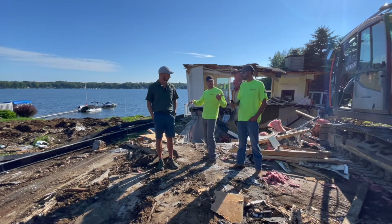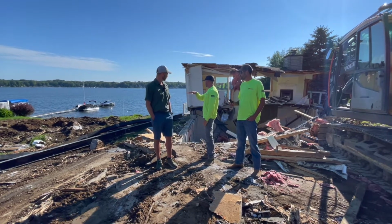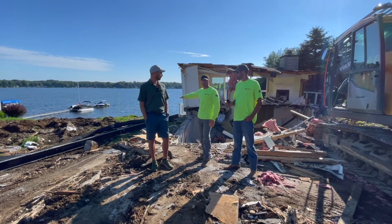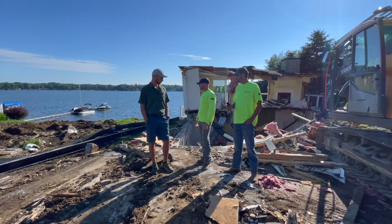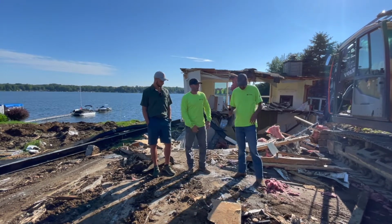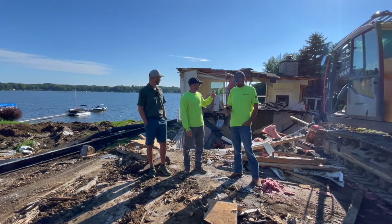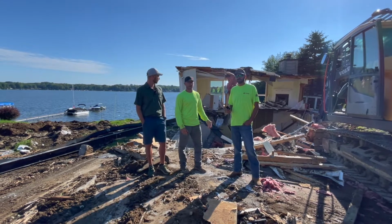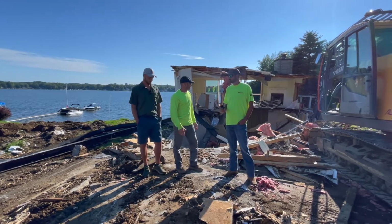Tyler and I went over it this morning, but we're going to have to do a lot of shaving and reshaping and balancing to give them access to get down to the lower walkout level. They have to be able to get in and out, so access is key. And then also giving us just enough room to work around the outsides, and figuring out how we're going to retain those. So that was kind of where I came in.